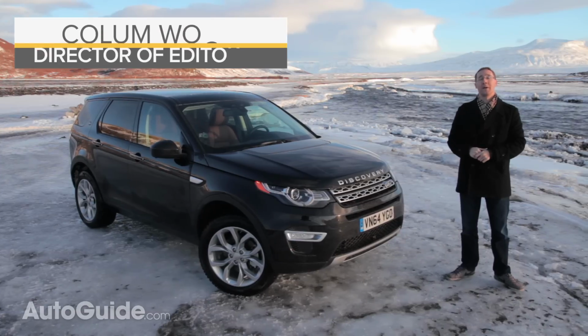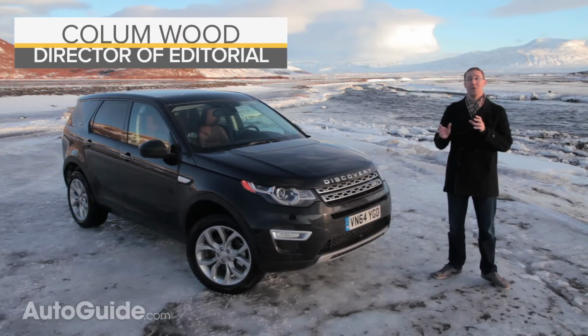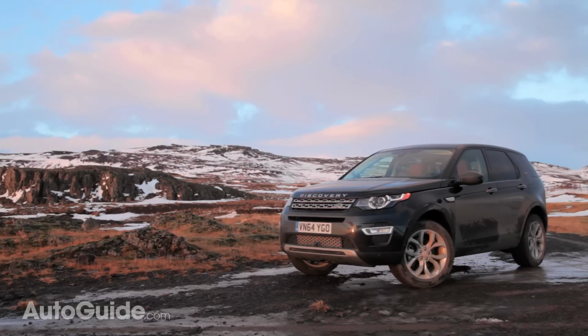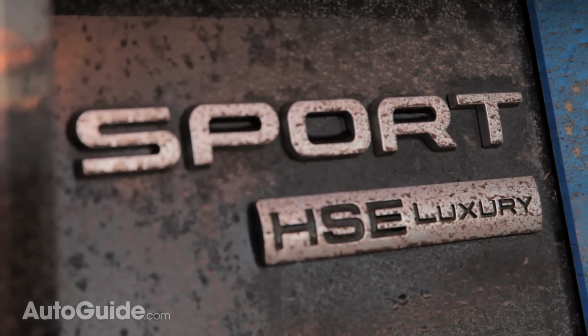Land Rovers are known for being able to go pretty much anywhere. So when it came to testing out the newest model in the lineup, well, we have literally traveled to the ends of the earth. That's why I'm here between the volcanoes and glaciers of Iceland to test out the newest Land Rover, the Discovery Sport.